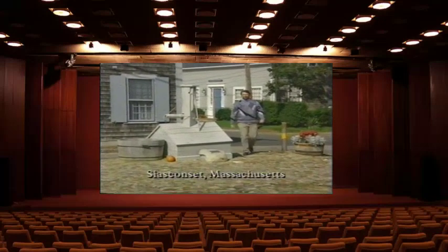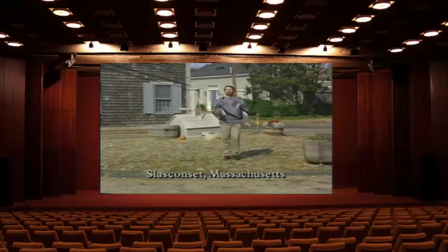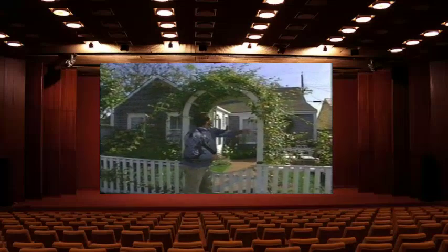Some of the oldest seaside cottages on the East Coast can be found right here in Sconset, a tiny little village on the island of Nantucket. Now, among all these old cottages, it seems that every other one has an arbor like this one. This one has a nice arched top, this fence that comes into it with a gate. But I really like the fact that these roses are climbing up over the top of it.